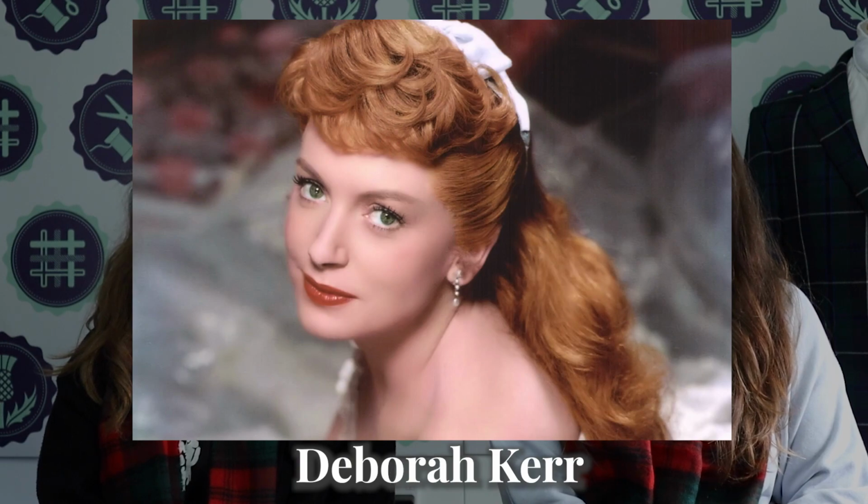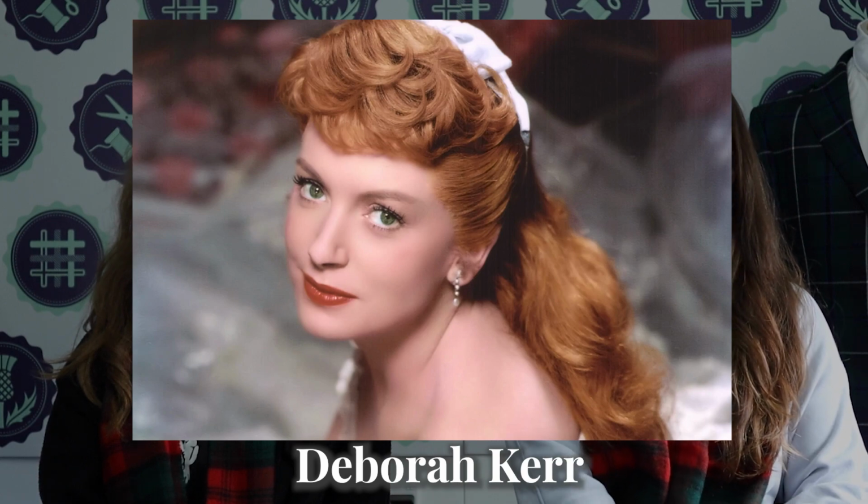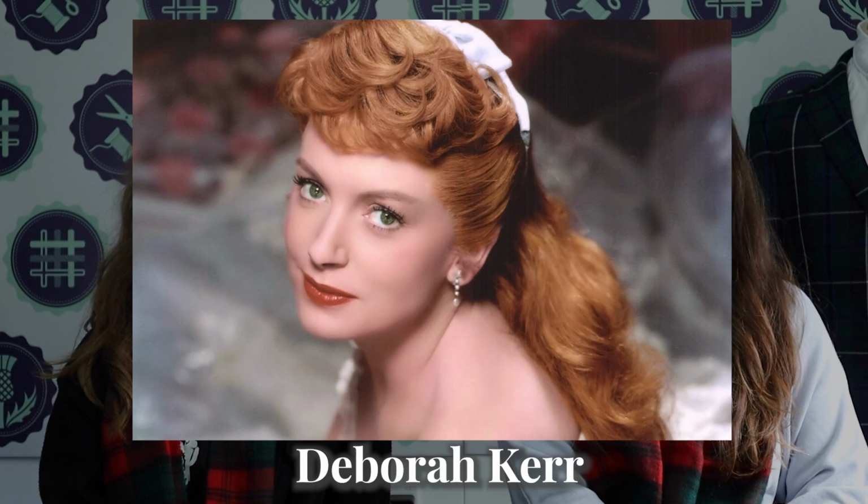Yeah. Deborah Kerr was a Glasgow-born actress best known for playing Anna in the 1956 Rodgers and Hammerstein film The King and I, which tells the story of the governess of the Royal Court of Siam in the 1860s. She was awarded an honorary Oscar in 1994.